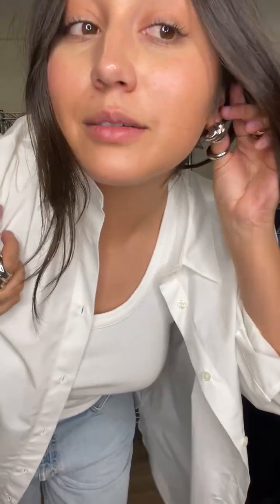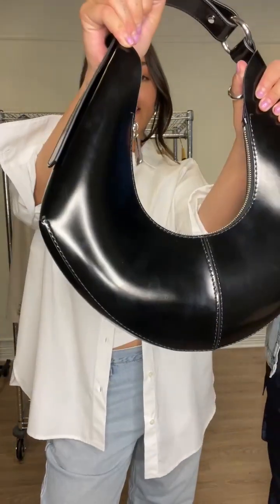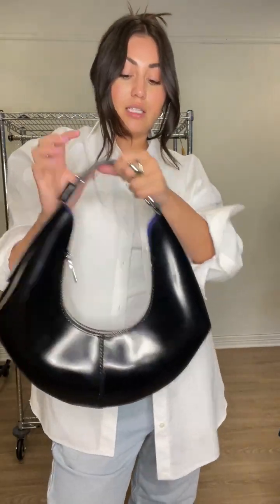And then I threw on some Completed Works silver studs to match the hardware on this Provenza Schuler bag, which I'm actually obsessed with. Taylor and I are going to buy like 5 minis.